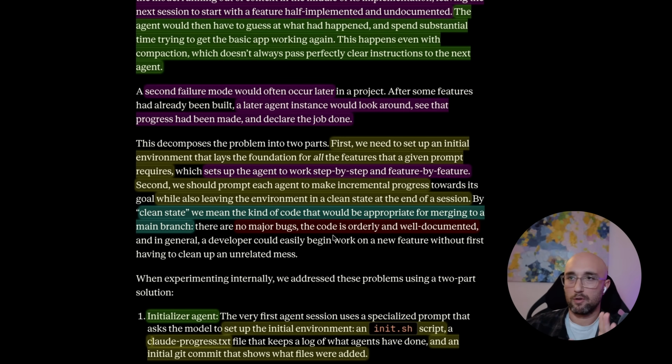The way Anthropic goes about solving this is they say, we need to set up an initial environment that lays the foundation for all the features that a given prompt requires. Second, they propose prompting the agent to make incremental progress, while also leaving the environment in a clean state at the end of a session. And by clean state, they mean code that could be committed to the main branch.